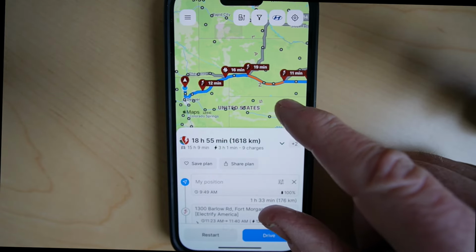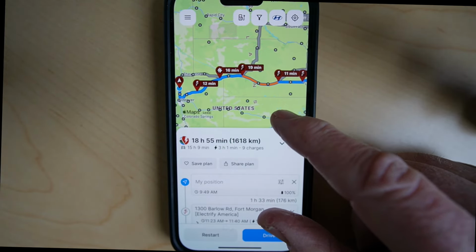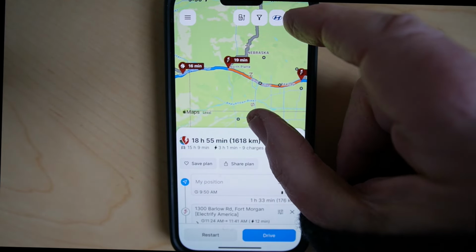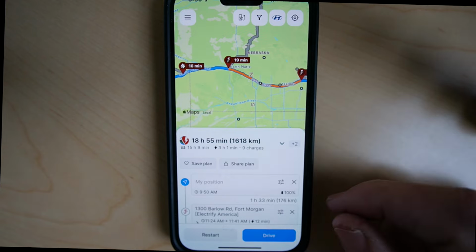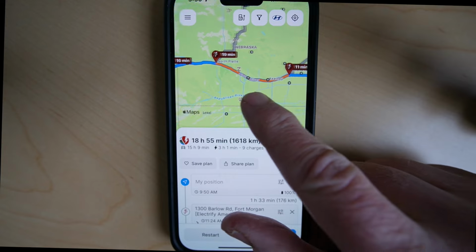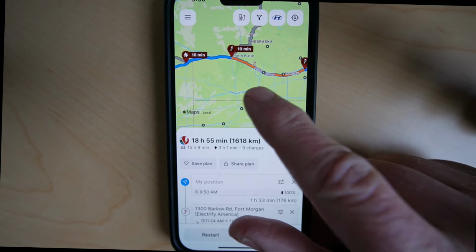Now, I would prefer to stop only at Electrify America as often as possible, but I didn't tell it to do that. I just wanted to show you that this will pull up chargers from all sorts of charging networks, not just Electrify America. And you're going to notice that at each one of these stops, it's going to tell me how long I'm going to be there: 19 minutes, 16 minutes, 12 minutes, 11 minutes. It did exactly what I asked it to: more stops, shorter charging times.